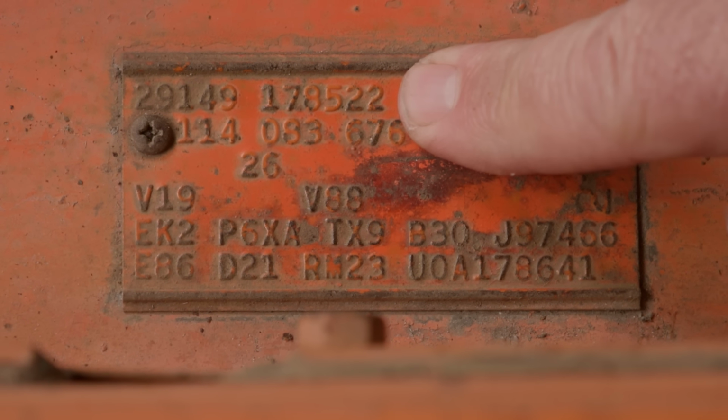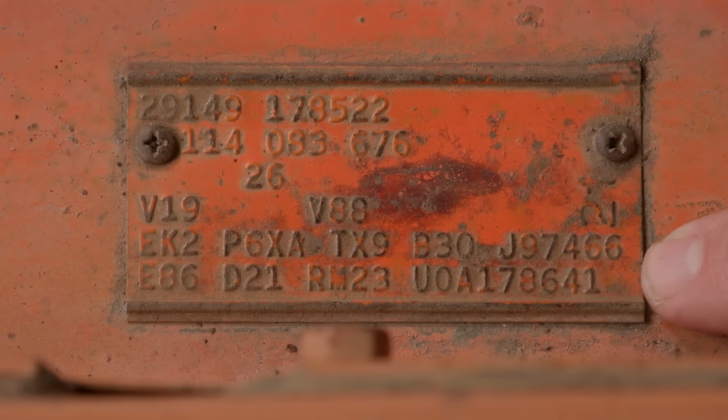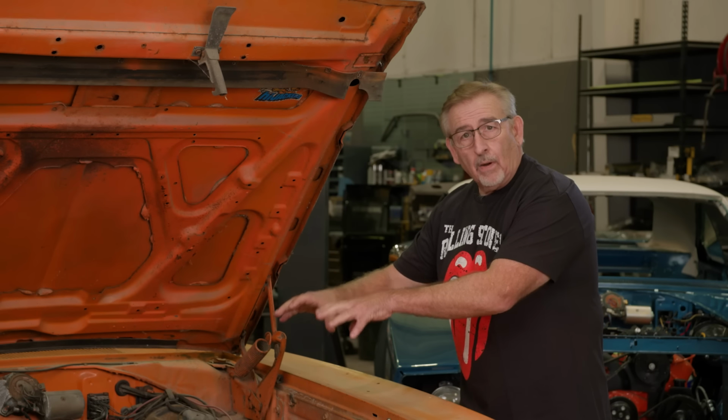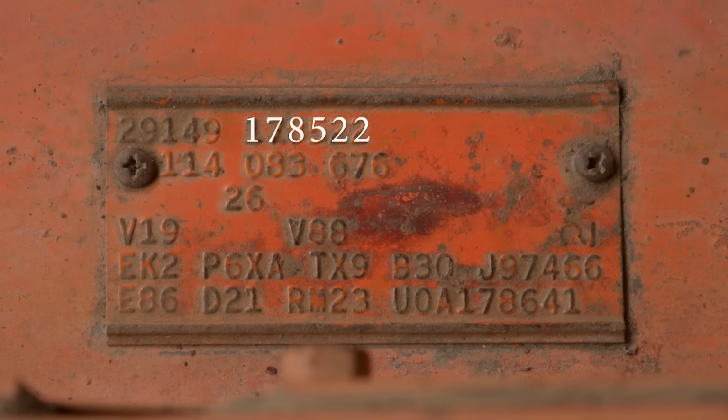178522. Internal sequence order number assigned to this car. Very close in numbers to the VIN, which is 178641. So as an empty body shell, it went into an area called body in white. That's when it was assigned the 178522. So that's a lot of information there, folks.